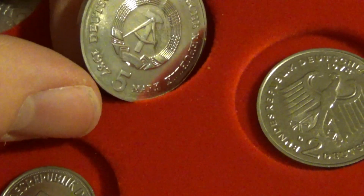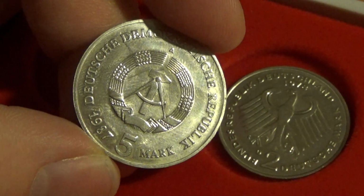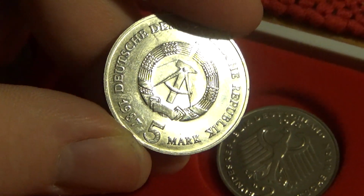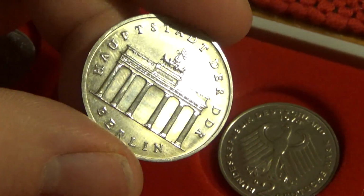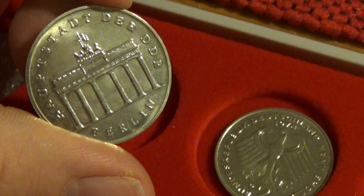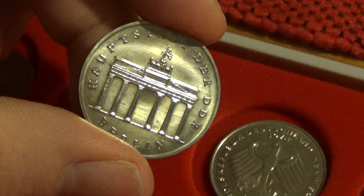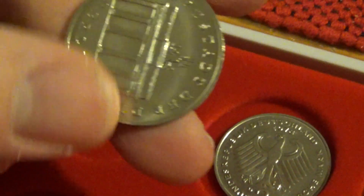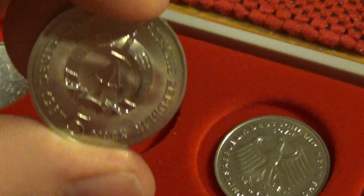Now, like I said, usually the East Germans did not produce coins other than in aluminium, thus being very light, but this is an East German 5 mark remembrance coin. And this one is proper metal. It's really heavy. And you got the Hauptstadt der DDR, the capital of the DDR, of the German Democratic Republic, Berlin. It's the Brandenburg Tor, I believe it is. So fancy, they made plenty of these.